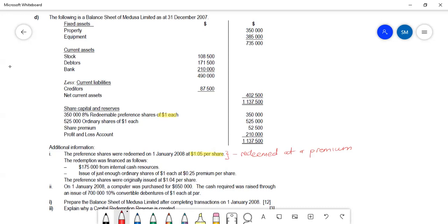So we are told that the preference shares were originally issued at $1.04 per share. So initially, when these redeemable shares were issued, they were issued at a premium of 4 cents. But now they are being redeemed at a premium of 5 cents. Okay, so again, this is also an important aspect which will affect our share premium account.